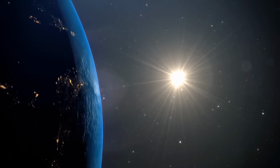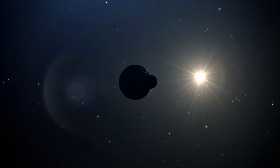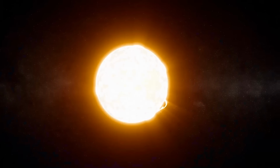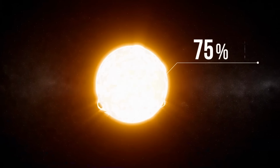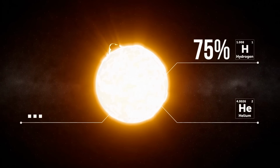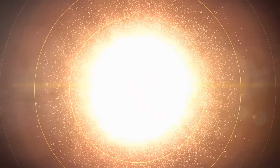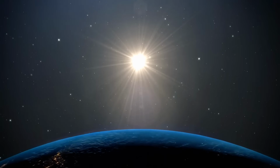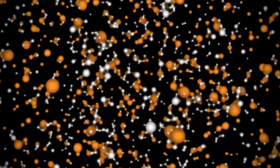The center of our solar system. It's big, bright, and immortal? Nah, not really. Actually, the sun is just an ordinary star. It consists of 75% hydrogen, a little helium, and a pinch of other heavy elements. Gravity holds it all together. But in around 5 billion years, the life cycle of the sun will come to an end. The hydrogen inside it will run out.